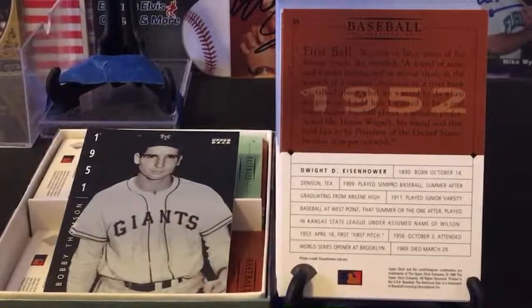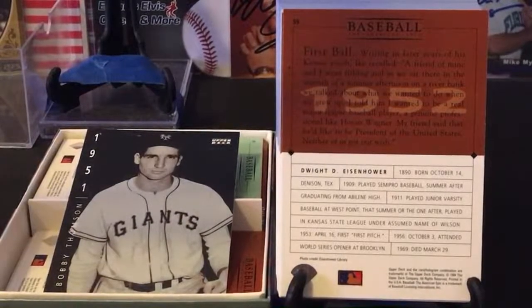First ball. Writing in latter years of his Kansas youth, Ike recalled, a friend of mine and I went fishing, and as we sat there in the warmth of a summer afternoon on a riverbank, we talked about what we wanted to do when we grew up. I told him I wanted to be a real Major League Baseball player, a genuine professional like Honus Wagner. My friend said that he'd like to be the President of the United States, and neither of us got our wish.